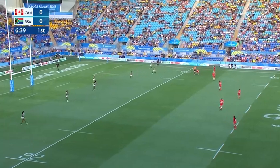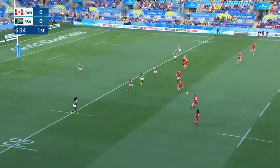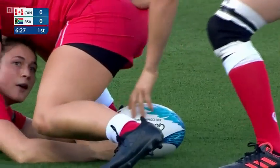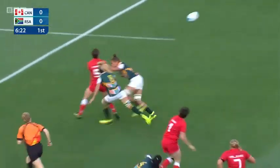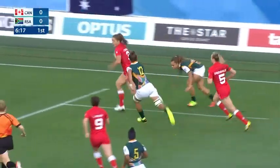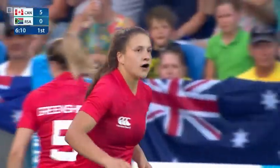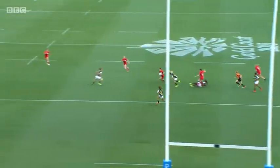So if you're fairly new to sevens, it is fast and furious, and scores do come thick and fast as well. Another loose pass from Canada, taken in by Hannah Darling. It's all about possession of that ball and space out wide, and a lovely weighted pass by Landry. Space appears out wide at Crossley, and Crossley is in for the first try in Commonwealth Games Women's Rugby Sevens, and a very bright start by Canada, who probably would start as the slight favourites here.